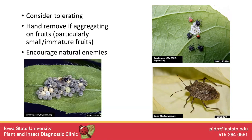Another situation where I really encourage people to consider leaving them is because they have these parasitic wasps. On this left-hand picture, we can see this little tiny parasitic wasp. They're only a couple of millimeters long and will fly around and search for the egg masses of stink bugs, parasitize the stink bug eggs, and then you have more parasitoid wasps to go out and do it again and again. If you remove all your stink bugs, or if you're dead set on spraying all of your plants to get rid of pests in general, you're not really doing a good job at encouraging those beneficial insects that are already doing or trying to do a lot of that work for you.